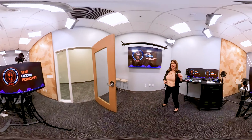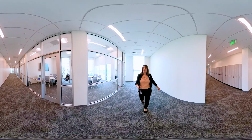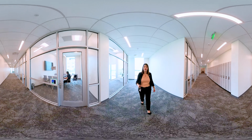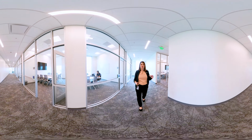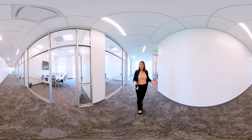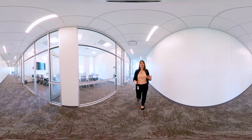Now we're going to continue down the hallway. Down these hallways, you'll see a variety of study rooms. These rooms are going to be used for two things. First being our case-based learning. At OCOM, our curriculum is very focused on smaller group learning. So what case-based learning is in these study rooms, it's going to be up to 8 students and 1 physician that are overseeing the case.